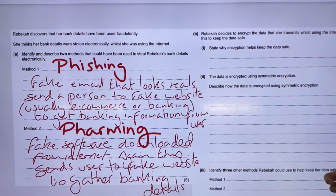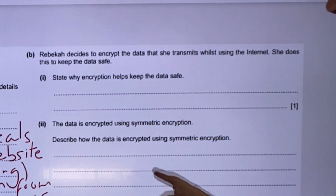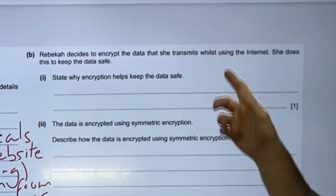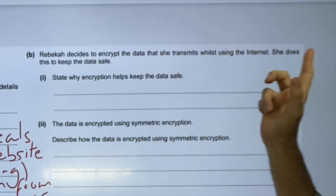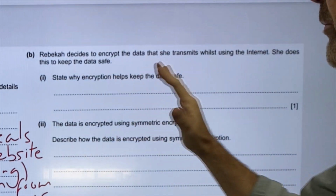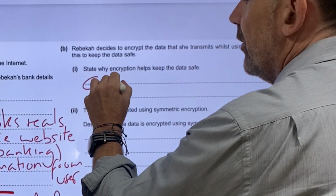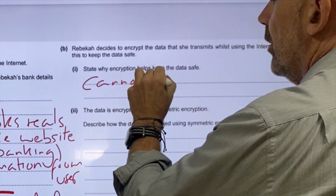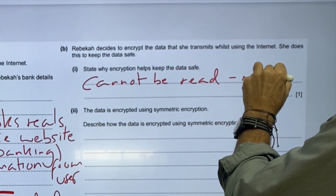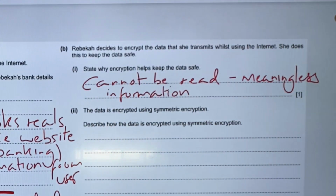That should get us 6 marks. Okay, so let's try and counter this then with Rebecca decides to encrypt the data that she transmits whilst using the internet. She does this to keep the data safe. For 1 mark, state why encryption helps keep data safe. Cannot be read. Meaningless information. Okay, basically it cannot be read.